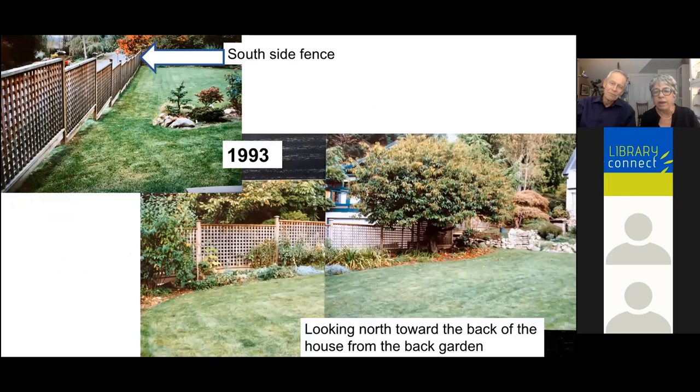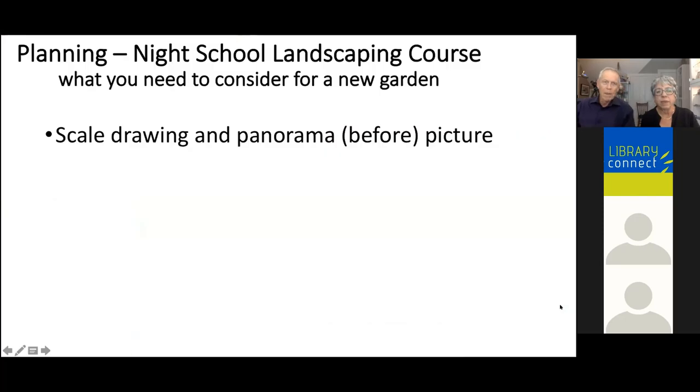And the right-hand picture is the west side fence next to the neighbors. So we quickly made friends with our next door neighbors, and Judy and I decided we would attend the landscape gardening course taught at night school at Carson Graham High School by the very famous and renowned landscape gardener, our landscape architect, Elspeth Bradbury.